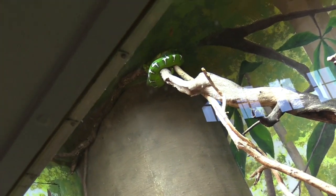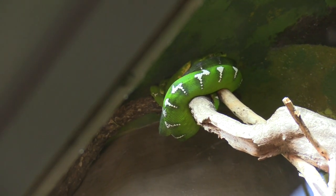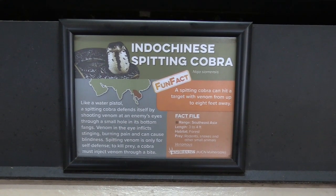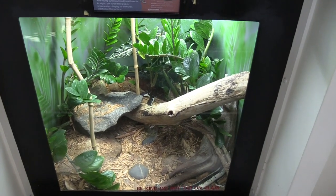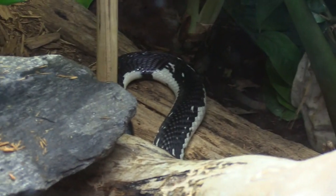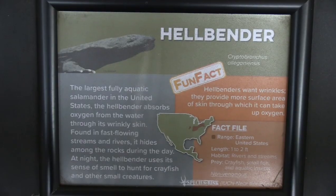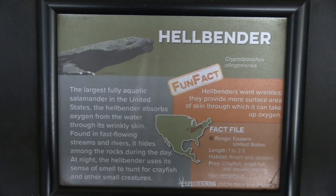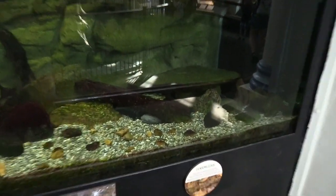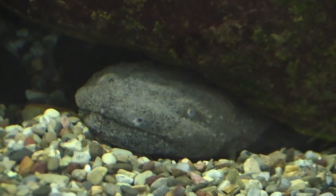Alright, so the emerald tree boa is all the way at the top here. I had to kind of bend to get a good view of them. The Indo-Chinese spitting cobra. This guy's got a nice little habitat here. Got a hellbender. It's getting kind of loud in here, I apologize. But the hellbender is right here, got its head sticking out.